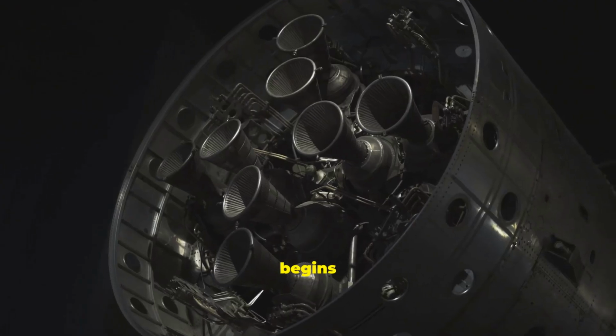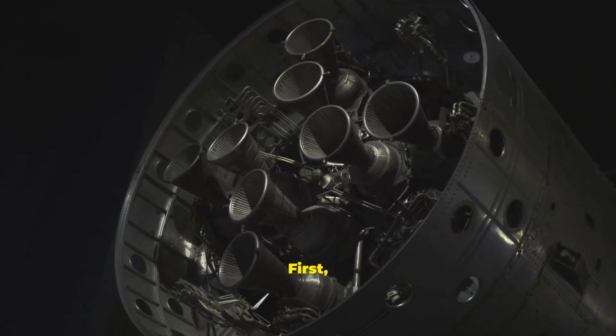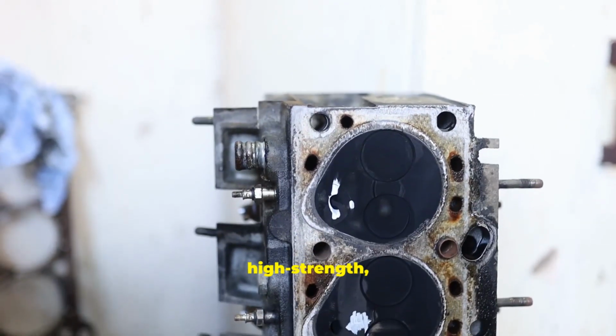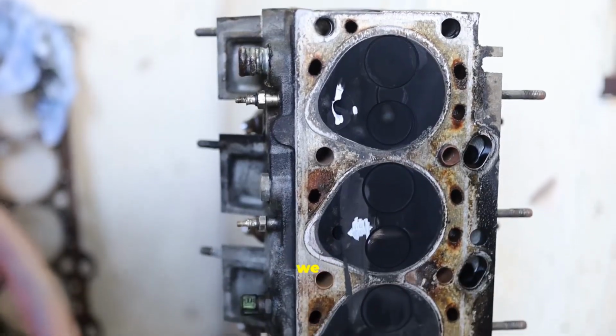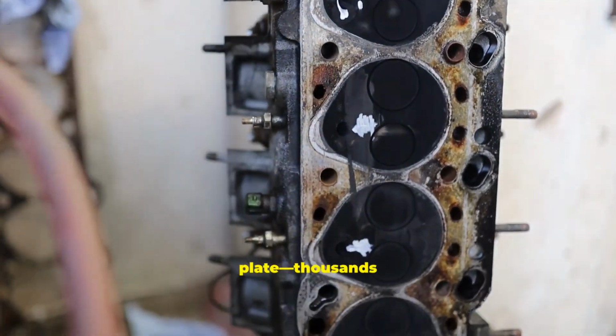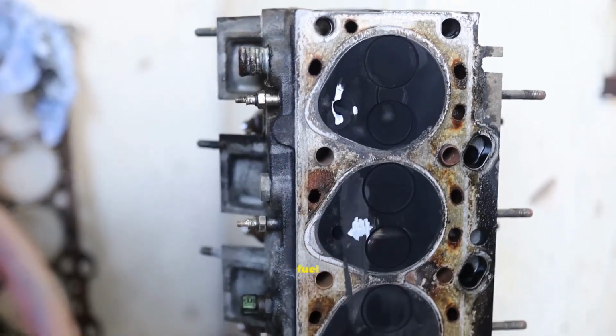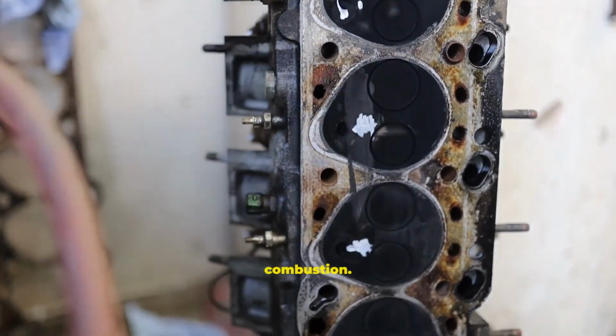Every rocket engine begins with its crucible of power. First, we meticulously construct the combustion chamber. Into this high-strength, heat-resistant vessel, we precisely install the injector plate. Thousands of tiny holes, each designed to perfectly mix fuel and oxidizer for optimal combustion.